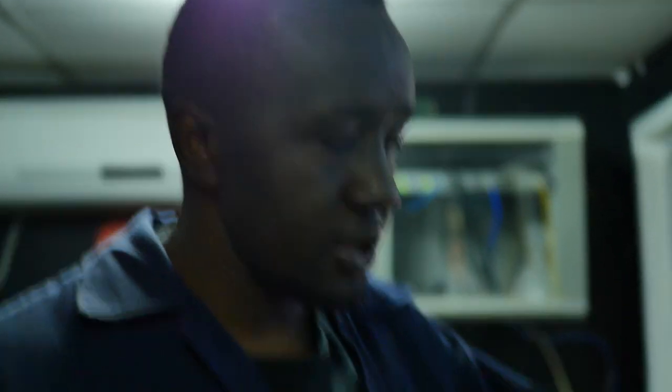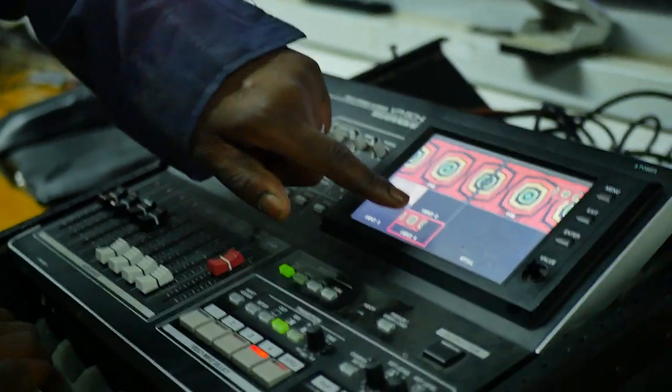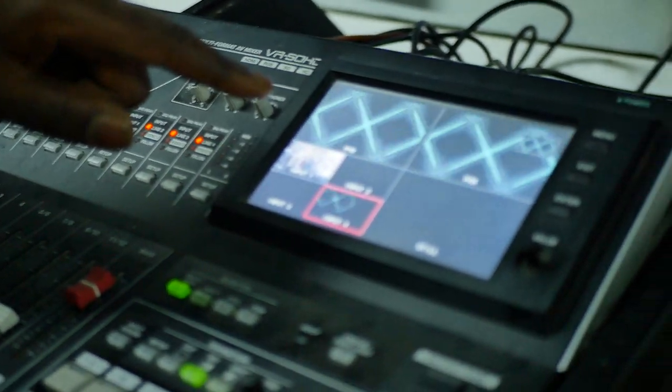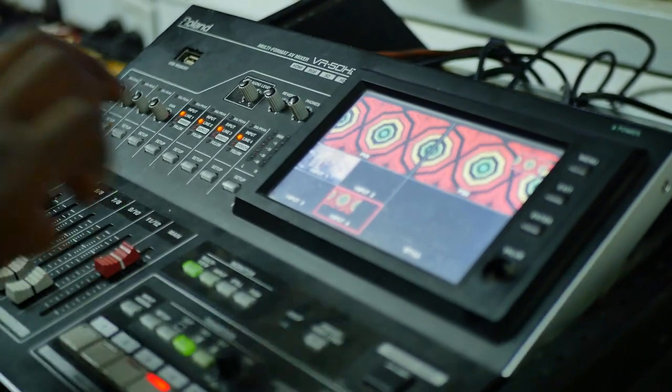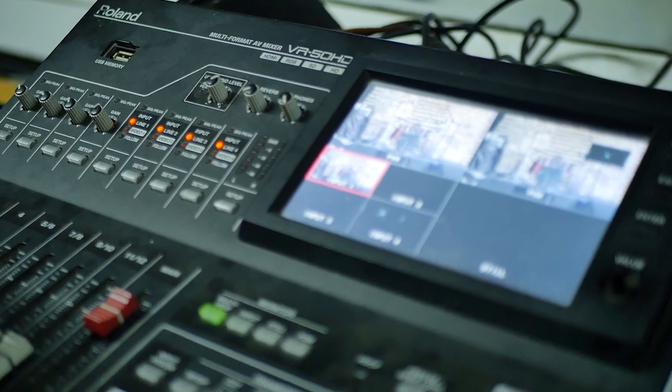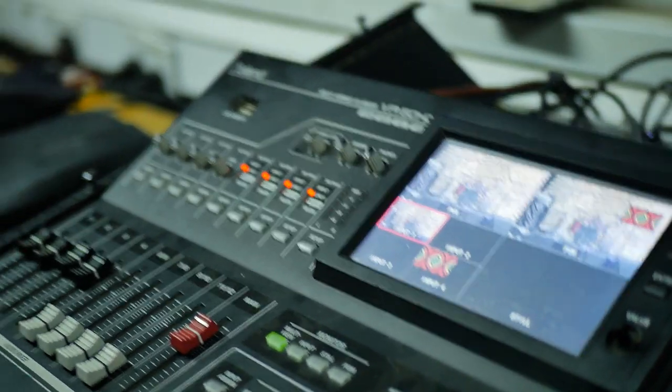It comes in as a separate feed. That's why there's an input too that I haven't actually showed. So that's where the other input can come in, and it can be layered on top of our current video so that it actually shows up as a lower third.